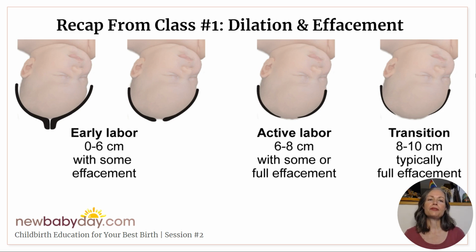And also, another recap from class number 1, we talked about dilation and effacement a little bit in the diagram of pregnancy anatomy. We'll go over this again quickly. So we see here on the left side our black diagram of the cervix. You see how it kind of pokes down a little bit, and again, it feels a little bit like the tip of your nose if you were to touch it. And in early labor, it is either not open and not thinned at all, or very slightly thinned and very slightly open. And it is so important for that cervix to efface, which is to become thin, before it dilates. The cervix really can't dilate productively without that thinning, that effacement.